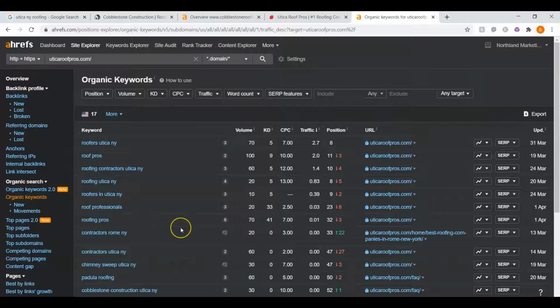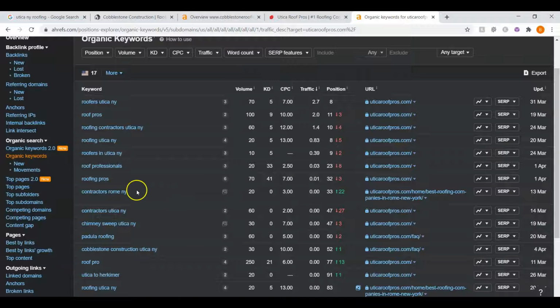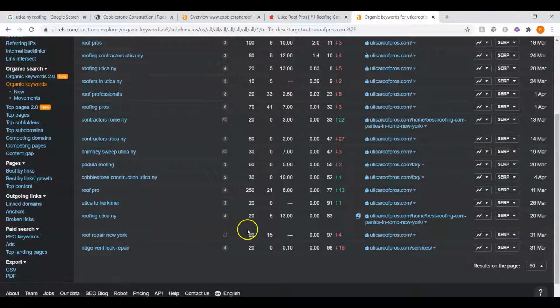They are targeting a lot of good keywords here, so let's take a look at them. Roofers, Utica, New York, right? So that's 70 we were talking about before. Roofing contractors, Utica, New York, another 60. Roofing Utica, another 20. Roofers in Utica, right? About the same ones we were talking about. Okay, contractors, Rome, New York, another 20. They have chimney sweep here. Roof repair, New York, another 20, right?